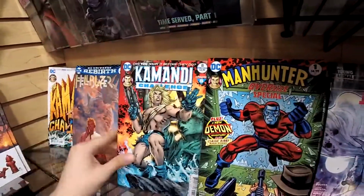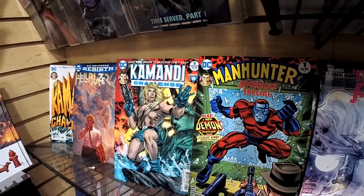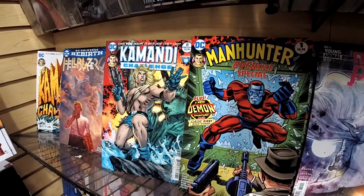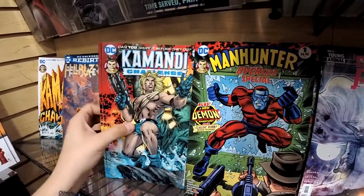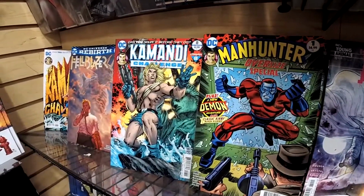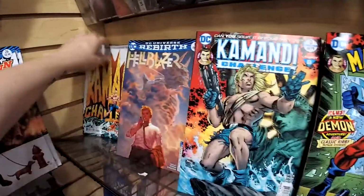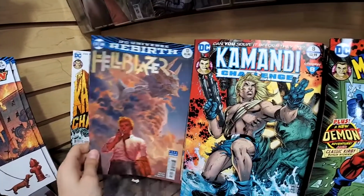And then for more Kirby classics, we've got the Kamandi Challenge. The Kamandi Challenge is great. It's a different creative team every issue, telling crazy stories. And Keith Giffen is pulling double duty this week, because he's writing this bad boy as well, with Steve Rude on art. Some great stuff here. This awesome Jim Lee cover is so cool, and that's the cover I bought, because it's Jim Lee art. It's super cool.